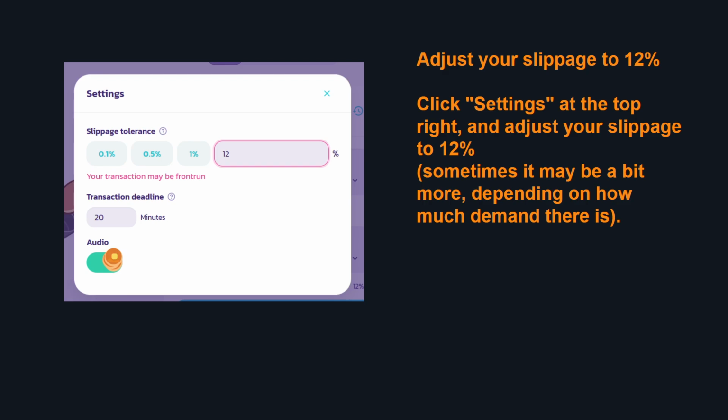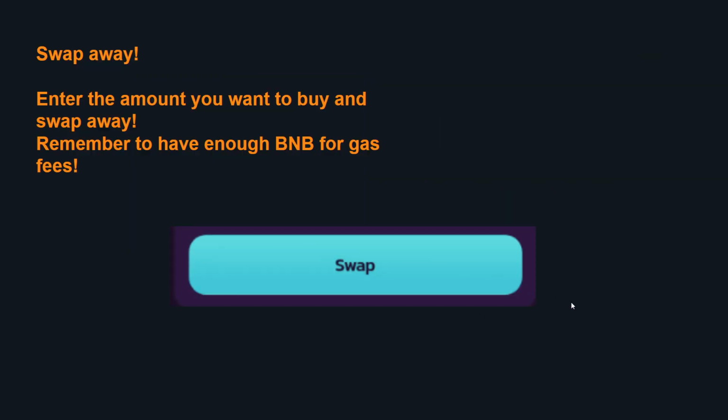Obviously, if you're trying to buy a project where the slippage is higher than 12%, like in the 20% ranges, just be very careful about that, because that's definitely a red flag. But 12% is typical these days, and then you swap away.